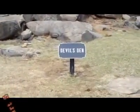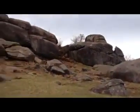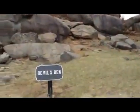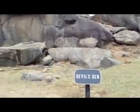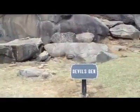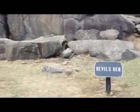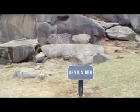Devil's Den that sits here right in front of the parking area here at Devil's Den. And we're going to talk a little bit about where Devil's Den got its name. One of the earliest mentions of the name Devil's Den from what we called Houck's Ridge in Part 3 would have been penned by a man named Francis Stoke.